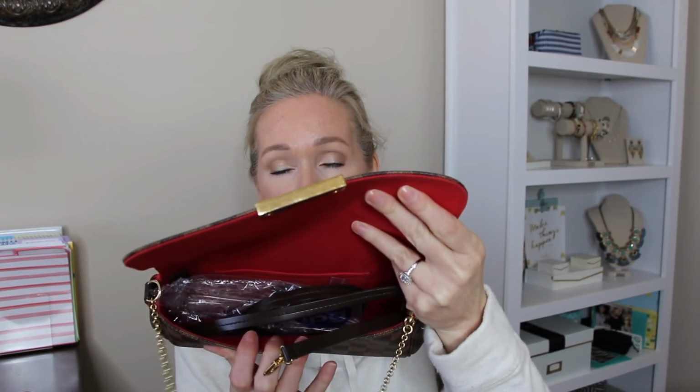But this is the Favorite MM. This actually made it into my lifestyle favorites of 2017. This definitely has been my most used Louis Vuitton. I don't know, it's probably even more used than my Neverfull now. I've had my Neverfull for a long time in this same print, the MM size, but I just love this because it makes a cute little clutch, yet you can still put this over your arm. And then it has the long crossbody strap, which I just keep folded up in there with a piece of the air paper in there.